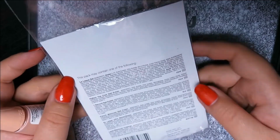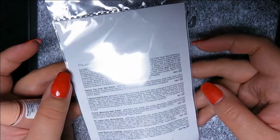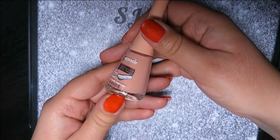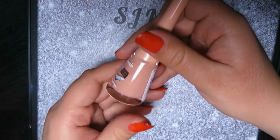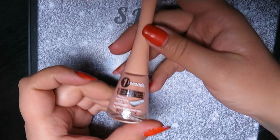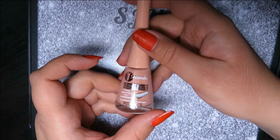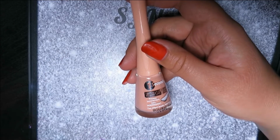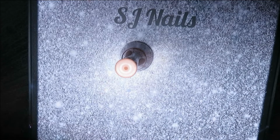Yeah, I don't know, those are different items that apparently may come in the packet. So yeah, it doesn't have a name, but for £1 I thought I'd give it a go. It's a 9ml bottle. Not the biggest, but for £1 again you can't complain. So let's give this a go and see how it acts.